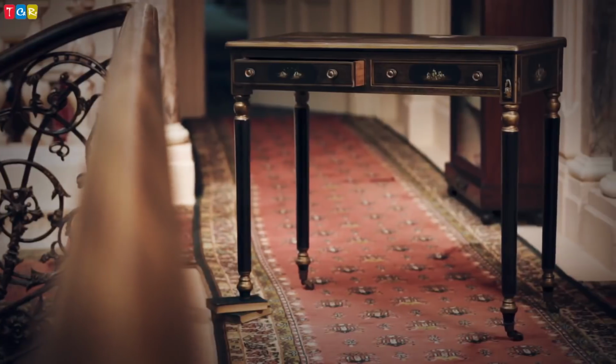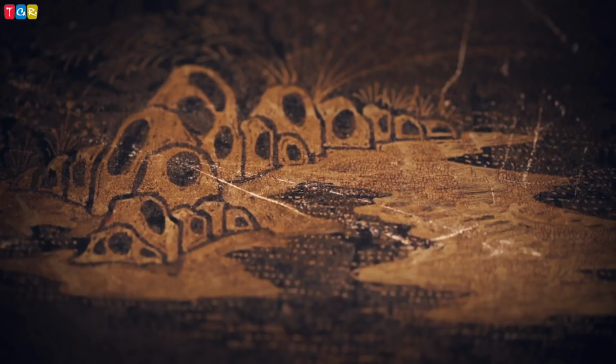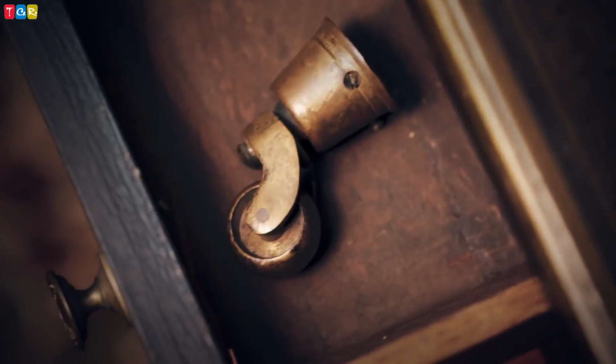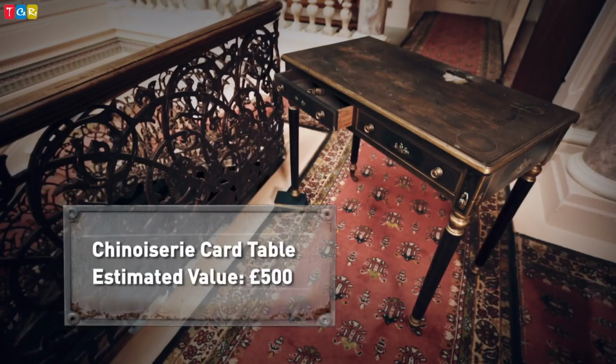Chinoiserie refers to the European version of Eastern decoration or design, which became popular in the 18th century. This slightly later example from the 1800s has suffered some water damage, but still has the original paintwork and drawers. It could be set against a wall. Charming, but in quite ropey condition. Not great. Without that top on there, sort of £450. As it stands, £250 because of the damage.